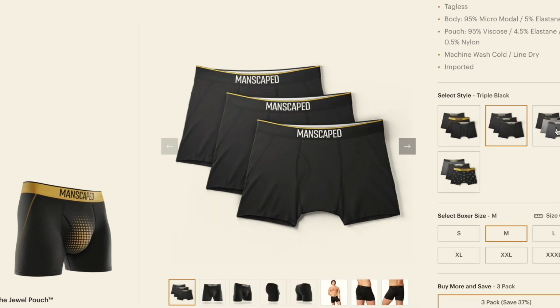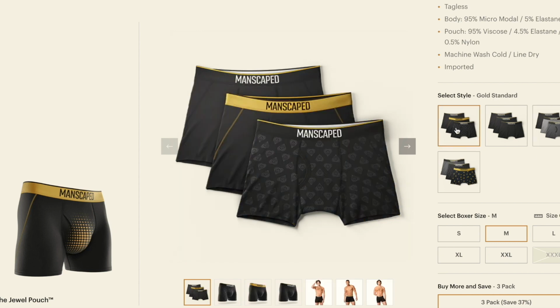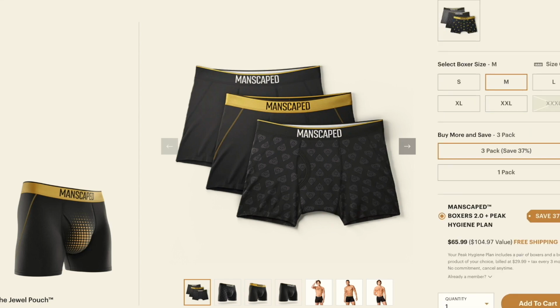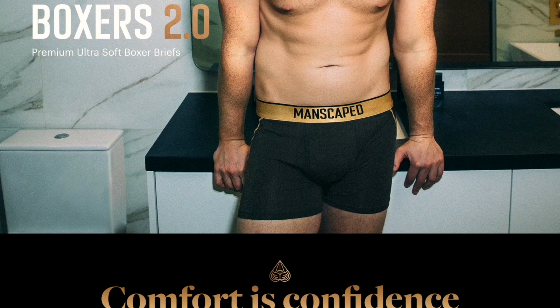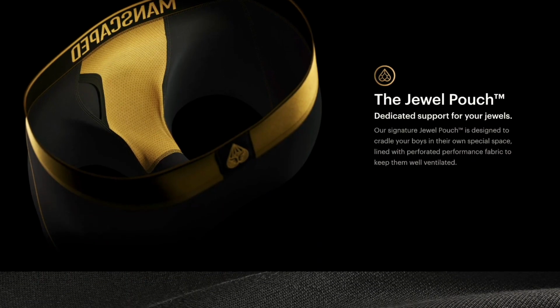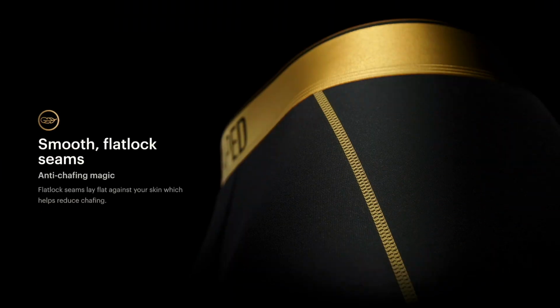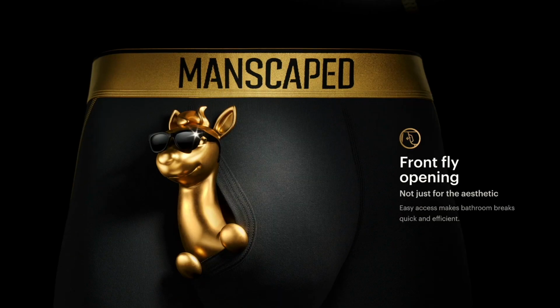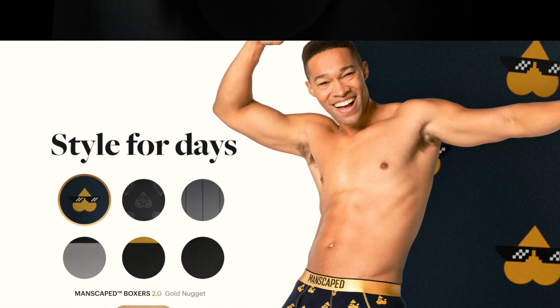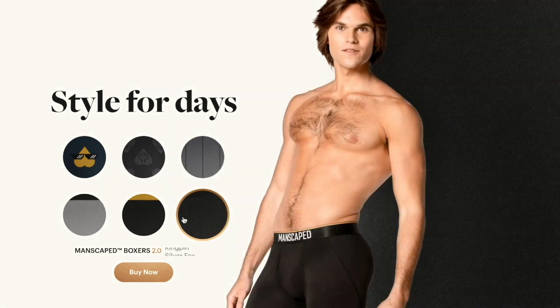Sure, they look great, but the real secret of these bad boys is the new dual pouch design, a dedicated space that cradles your bad boys nicely in place with a perforated performance fabric for that extra breathability. Anti-chafing, smooth, flat lock seams. These boxers are so comfortable and supportive, they feel like a second skin. And you know what they say, when you see the Manscaped brand, you know you've got yourself a Manscaped man. Sounds pretty good, right?